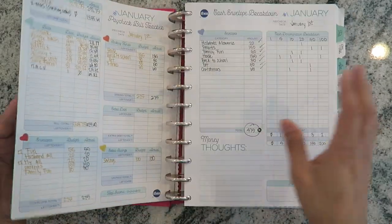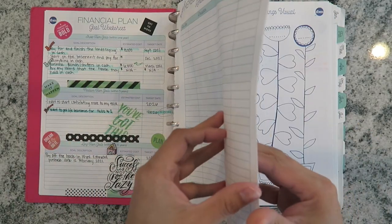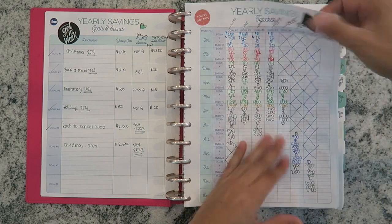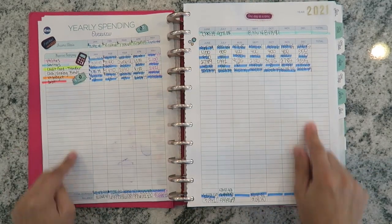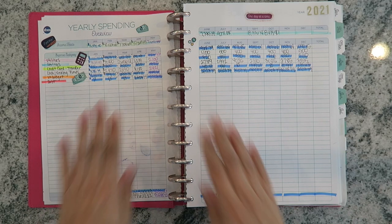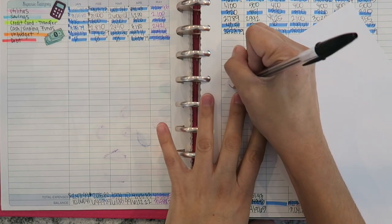I'm going to go on and count our categories of how much money we've had, our yearly spending categories through the year of 2021, and I'm going to share that with you guys. I'm going to go on and calculate. So the categories that I currently track is utilities.